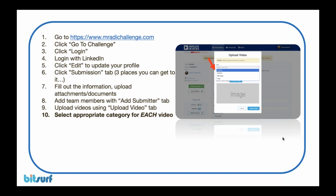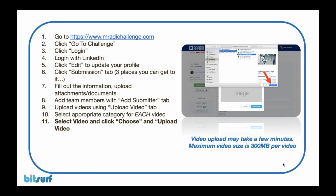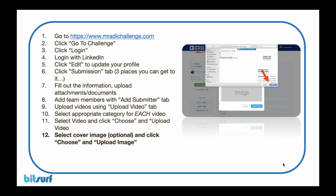And we have 4 categories here. You're going to have a problem video, and you can see here too a solution video, skill base, and the final video. So whatever video you're uploading, just be sure to click the right button for the category, and then just click upload video, and it will upload. And you can just choose your video just like you choose a document.